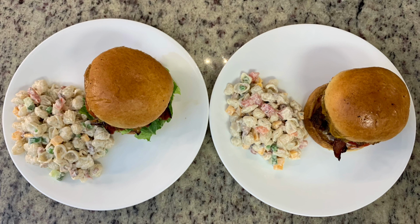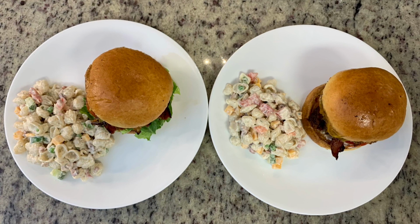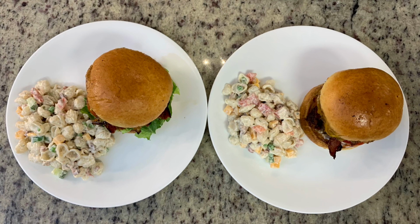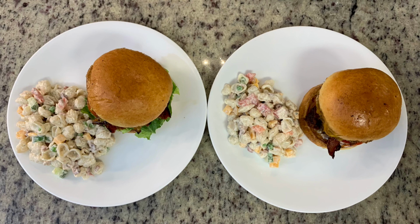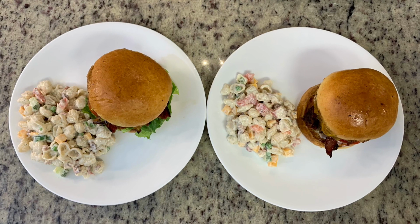Y'all, these burgers were delicious. They were so good. The grilled onions, the bacon, and those brisket burgers were so juicy and flavorful, so incredibly delicious. We had leftovers and we'll eat them tomorrow for lunch.